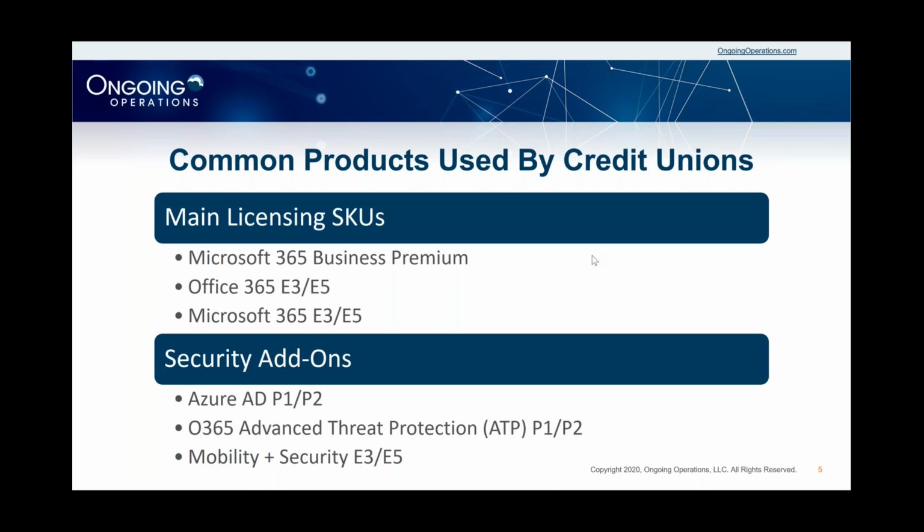Sure. Thanks, Amy. We wanted to go over some of the more common products that we're seeing used by credit unions, requested by credit unions. And as we've done research, these are the ones that you're probably going to want to meet both your business and security requirements, right? So the first one on the list there is one that Microsoft has recently created and updated to make it a really valuable option for smaller credit unions.